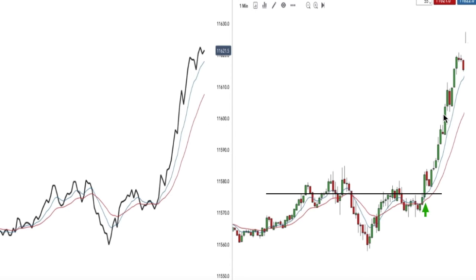No reason to exit. You got a bull bar, green bar, followed by a red bar, and the body of the red bar was weaker. No reason to exit the trade here. Keep in the trade, stay in the trade until you get evidence. And the market came up.